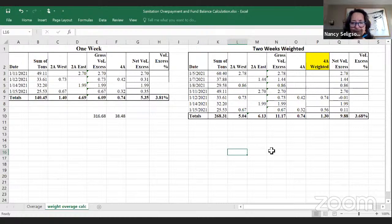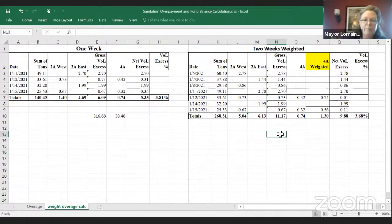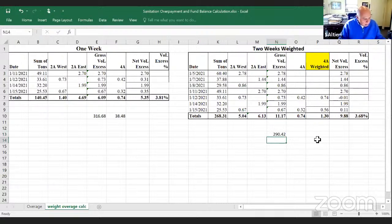Right, we start on a Monday, right? Honestly, the easiest thing to do would be to just ignore that first week, or use the weighted numbers, because that corrects for the fact that we didn't pick up trash on 4A the week before, which is what I did here. If we did that, so if we say that's 2 weeks, that would be what, 26 weeks, if you halved it? I don't know.